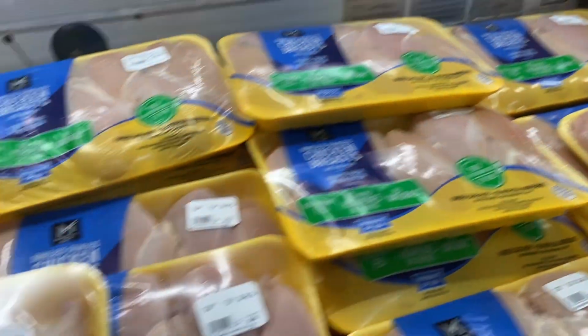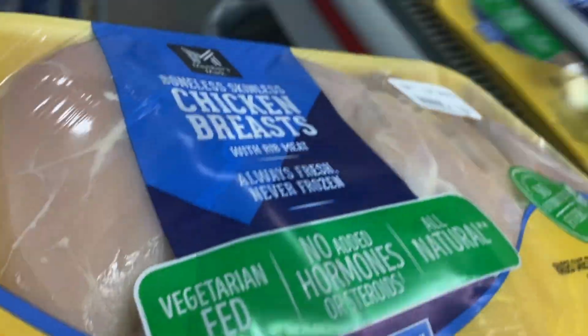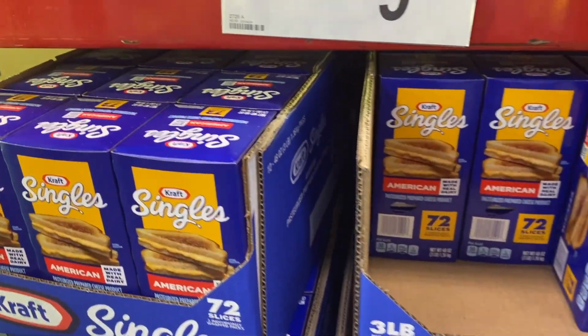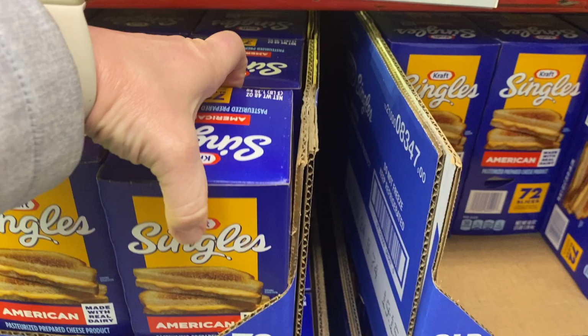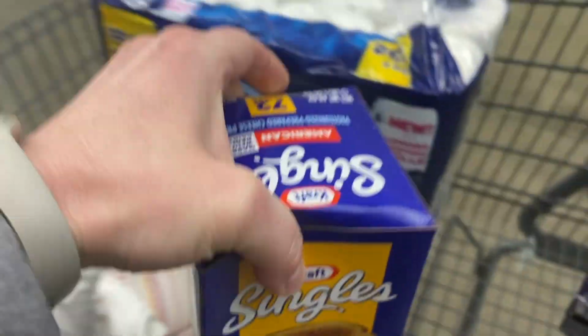Here I was looking at the chicken. I ended up getting it, but I think it actually was cheaper if I had bought it at Aldi this time, but that's okay. I went ahead and got it because I needed it. And we also need sliced cheese, and my husband prefers this name brand, so that's why I went with this instead of the Aldi name brand, even though the Aldi one is way cheaper.